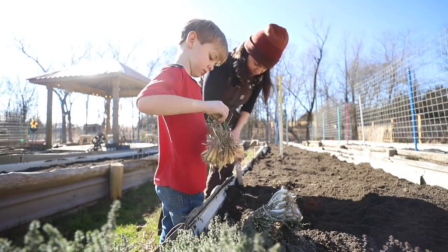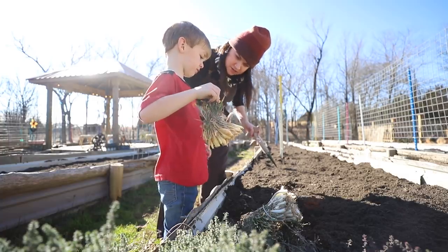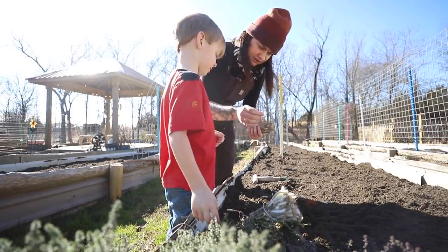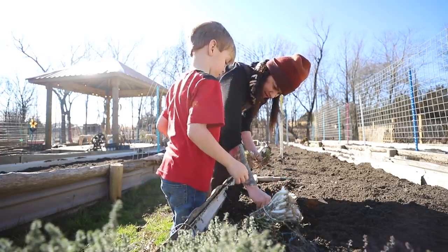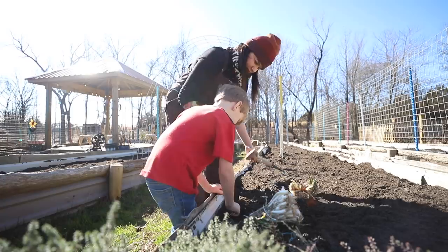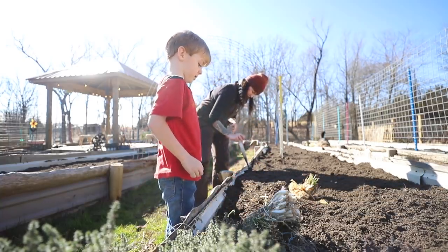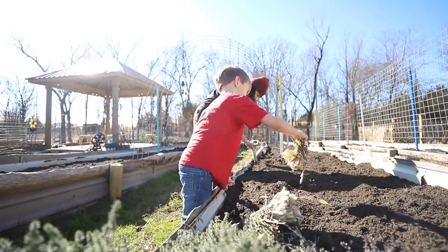So do you wanna poke the holes or do you wanna put the sets in? Poke the holes. Okay. Actually, I think this sounds funner, but it's easier for me. You wanna put the sets in? Yeah, that's easier for you. Okay. Because I don't know how deep it should go. Okay, I'll put one right. So yeah, and you might have to wiggle them down in there with these bigger ones, but just like that. There you go. Now I wanna bury them up. Perfect. That's great. So we're just going to do this whole block of this bed all the way up to this trellis with these onions.